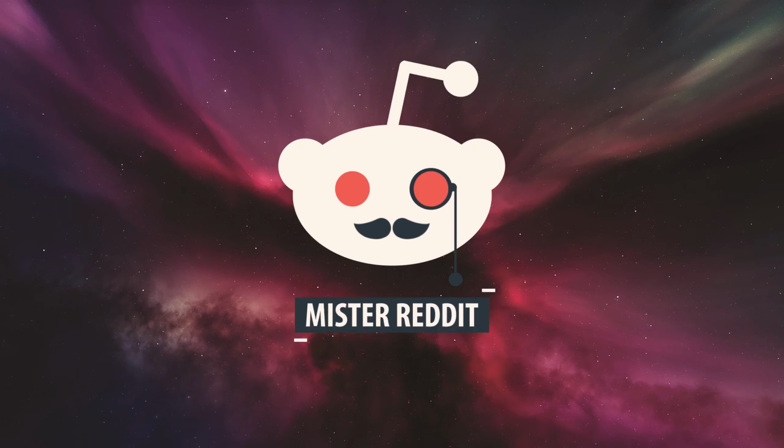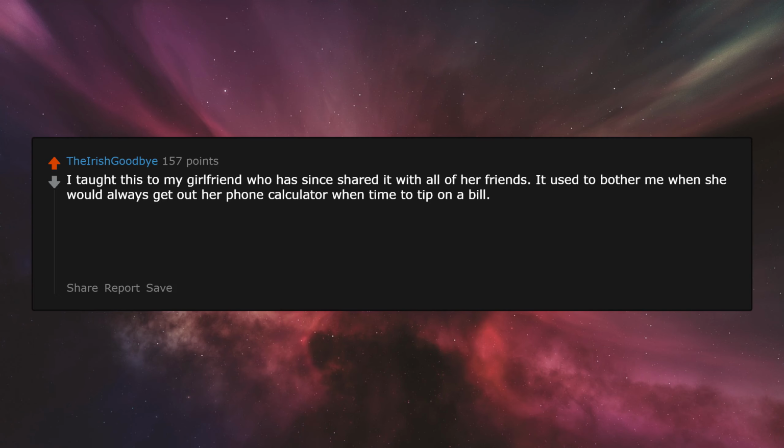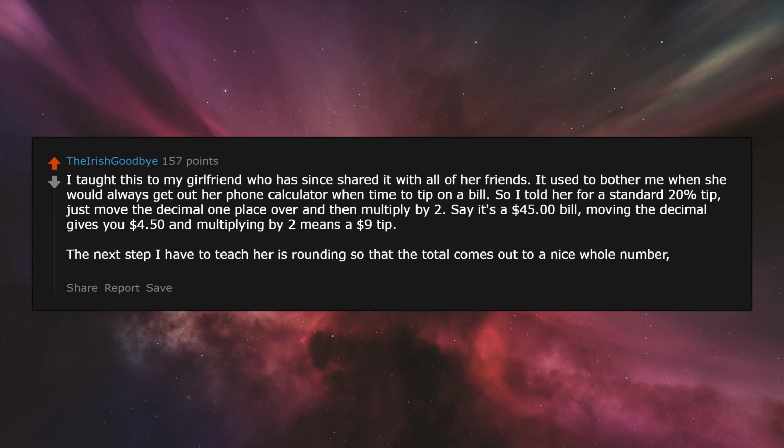I taught this to my girlfriend who has since shared it with all of her friends. It used to bother me when she would always get out her phone calculator when time to tip on a bill. So I told her for a standard 20% tip, just move the decimal one place over and then multiply by 2. Say it's a $45.00 bill. Moving the decimal gives you $4.50 and multiplying by 2 means a $9 tip. The next step I have to teach her is rounding so that the total comes out to a nice whole number. But it's a start.